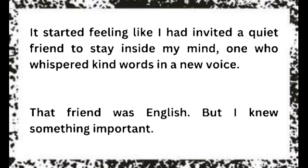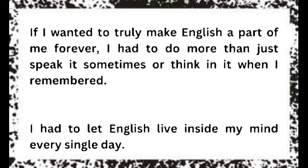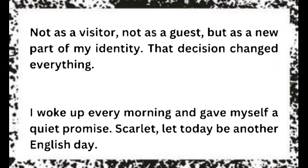But I knew something important. If I wanted to truly make English a part of me forever, I had to do more than just speak it sometimes or think in it when I remembered. I had to let English live inside my mind every single day, not as a visitor, not as a guest, but as a new part of my identity. That decision changed everything. I woke up every morning and gave myself a quiet promise.